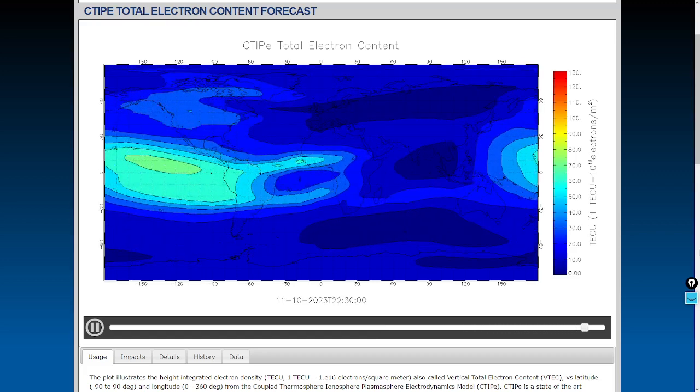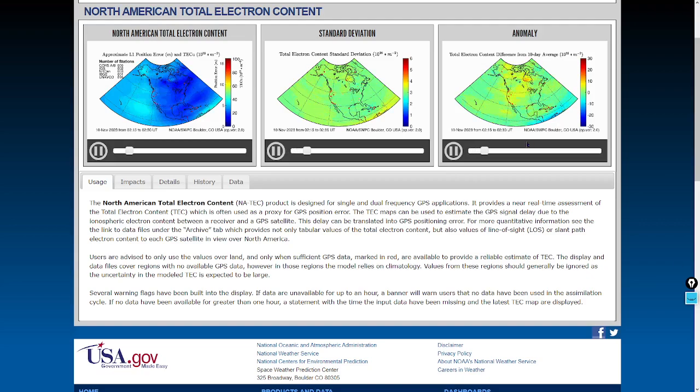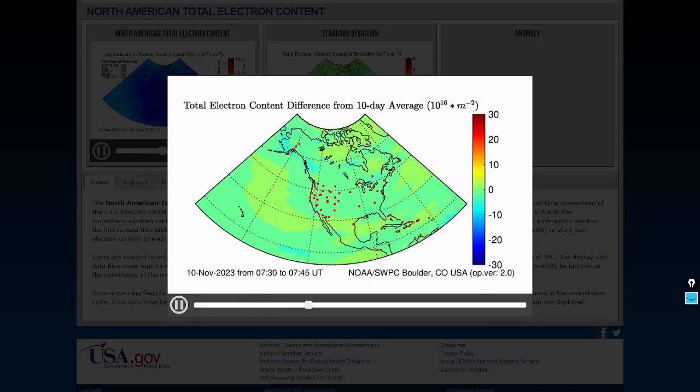Not even slightly. So let's show the anomaly from the 10-day average over North America for total electron content, free electrons, from ground level to about 12,500 miles of altitude. So things aren't too out of the ordinary there as far as that goes.